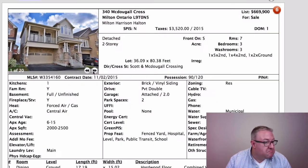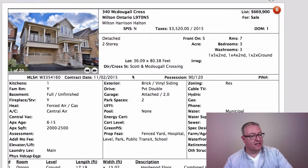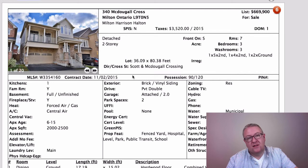I mean, you know, maybe they'll get something close to this, but based on what else is sold nearby, they're definitely in the right range.